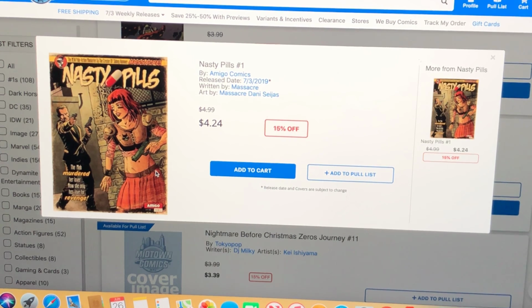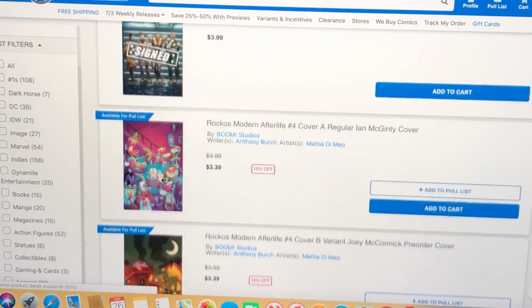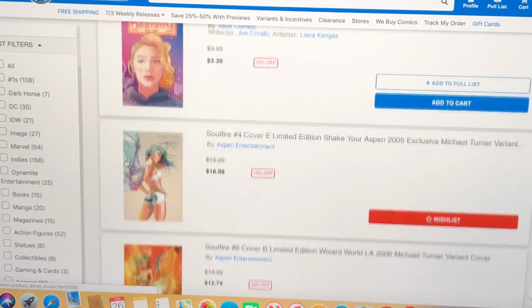Amigo Comics definitely does low print runs, so I imagine the print run on that's probably only a couple thousand. So I don't know if it'll sell out. Lately, it seems like even the independents are having a hard time selling books. At least it seems that way. I don't know if that's true or not.